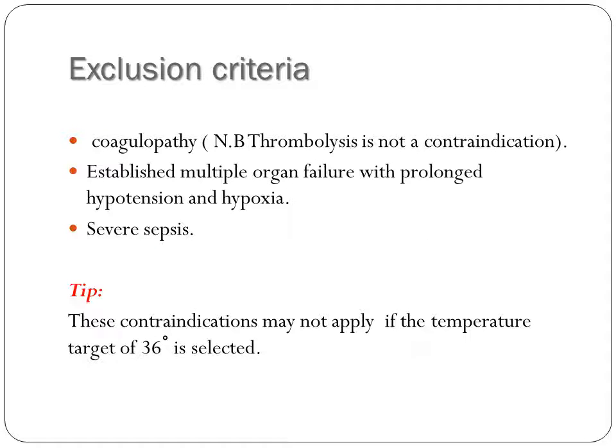Exclusion criteria include coagulopathy, but bear in mind that thrombolysis is not a contraindication, or if the patient has established multiple organ failure with prolonged hypotension and hypoxia, and also in cases of severe sepsis. But also you need to know that these contraindications may not apply if the temperature target of 36 degrees is selected.